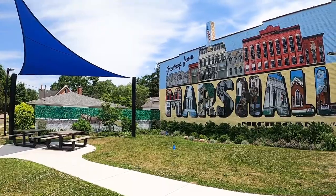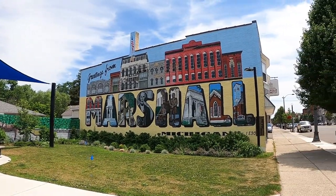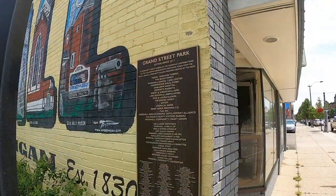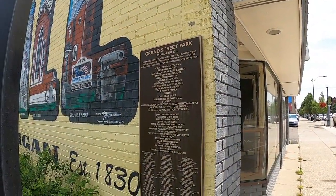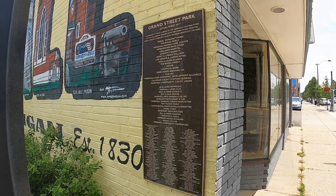Just past this marker is a small Grand Street Park, which features the mural of the city of Marshall. There's also a plaque right next to the mural showing the date that it was established and all the people that contributed to make it possible.